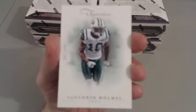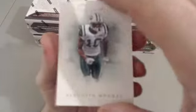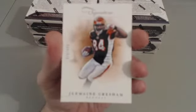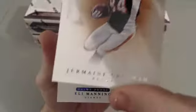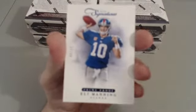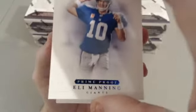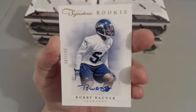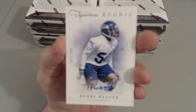All right, guys. First off, Santonio Holmes for the Jets, $4.99. And we got a Gresham for the Bengals, $4.99. Mr. Eli, Blue Prime Proof, $44.99. Your hit is for the Seahawks. It's a Bobby Wagner rookie, who's a heck of a linebacker. He killed it this week. Two sacks.